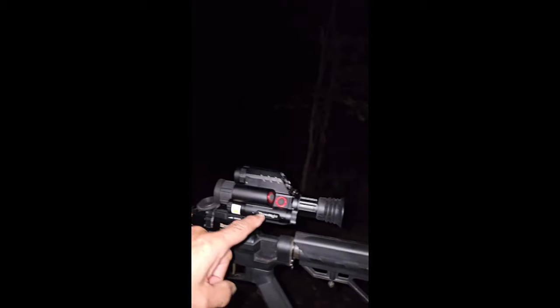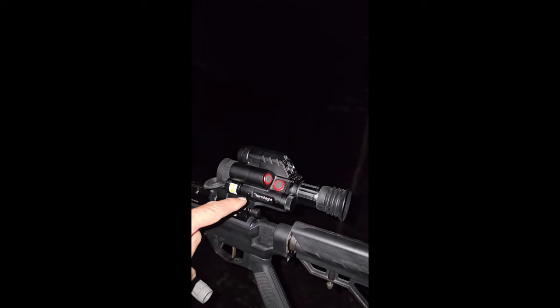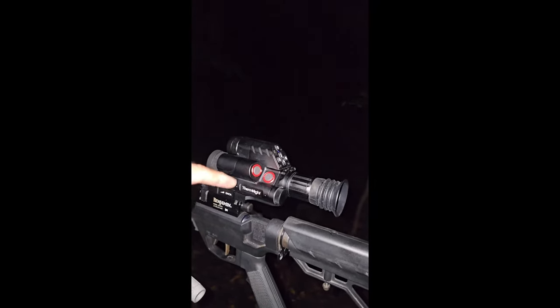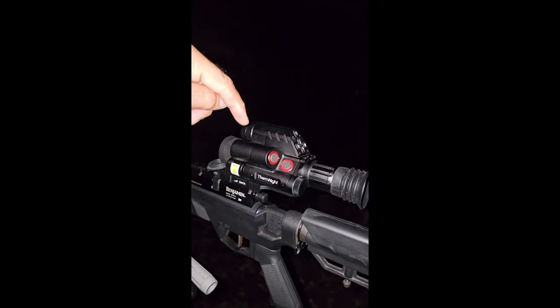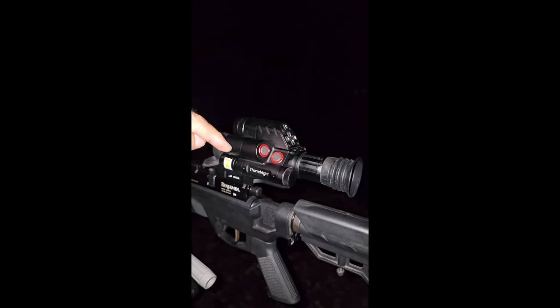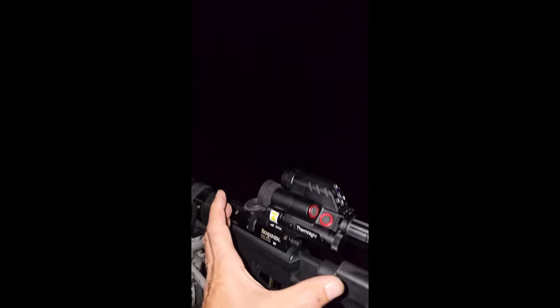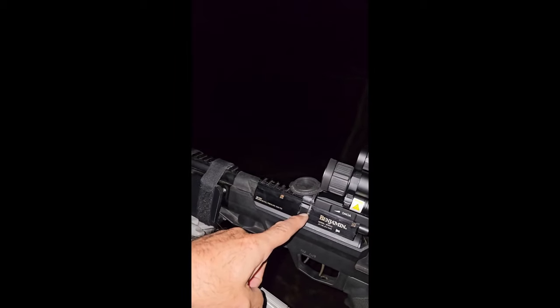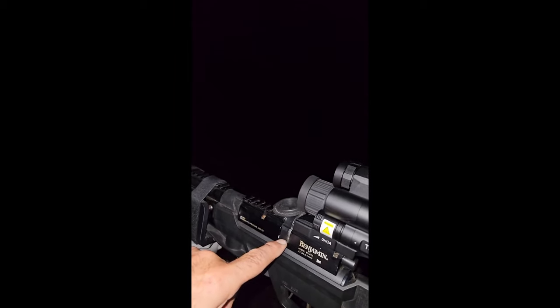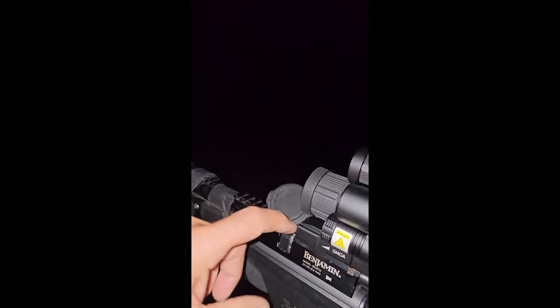And again, shooting this absolutely coolest scope is the DNT ThermNight scope with the day-night vision, with the thermal, with the laser rangefinder, with the IR, and such a small little compact. Shooting the Benjamin, we're shooting the Crosman domes, hollow point domes. Let's take a walk. I'll fast forward this so you don't have to wait through it.